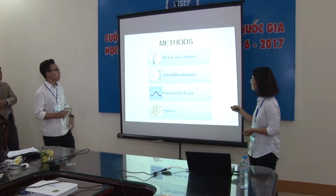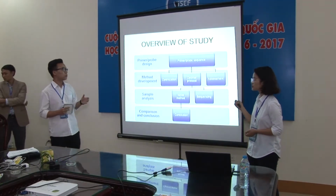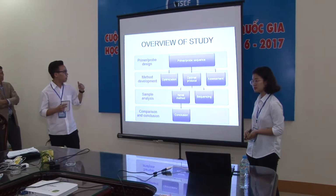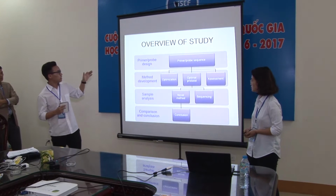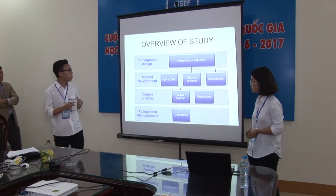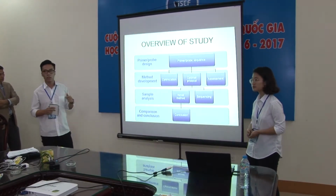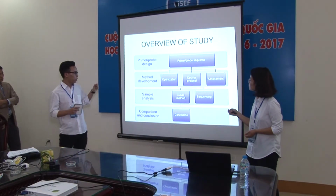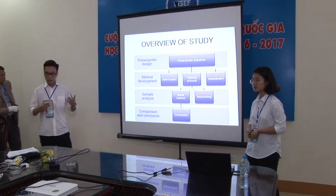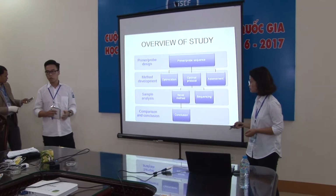And these above are the research methods we have used. And here is the research process. The first step was to prepare and design the sensitive mutation-specific primers and the blocking probe. And secondly, we optimized the new technology and evaluated the sensitivity. And then we applied the new technology to identify BRAF mutations in tissue samples. And finally, there was the comparison and conclusion step.